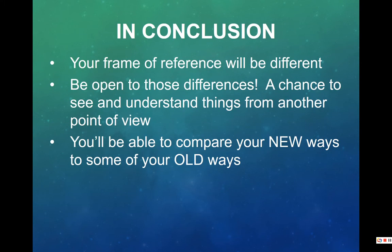So in conclusion, you have a frame of reference that you have grown up with. It's going to be different from what people are used to. Be open, and then eventually you'll be able to think about what your expectations were versus all of these new things that you've learned. And then coming back, you're really going to notice a lot of things about our culture here as well, because you will have a whole new frame of reference from that. So I'm excited for you. I'm excited to hear about all of the observations and new things that you learn being abroad.